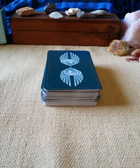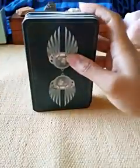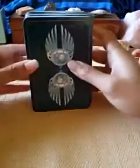So today we're doing something a little bit different. I'm going to get around to finally doing a review I'd meant to do on a deck. The deck is called the Steampunk Tarot, and I got it in February from Book Depository, which does free delivery.